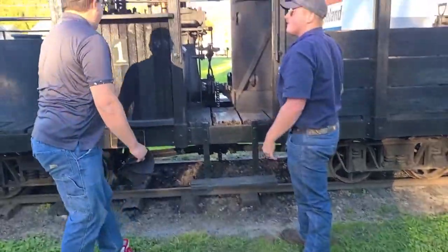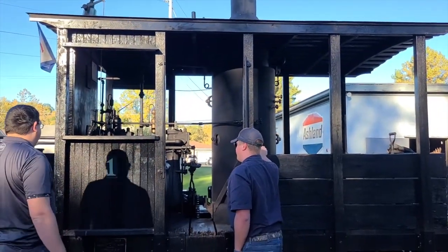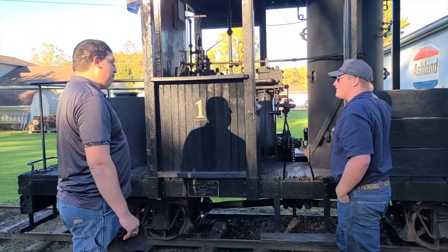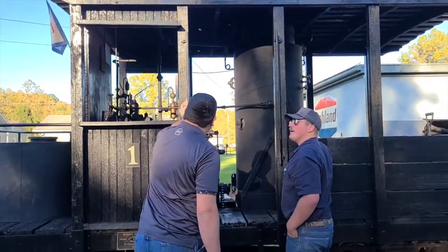I've been trying to get down there and see it ever since they got done. The last time I saw it, the boiler was still under a tarp. That was probably the last I saw of it in person. It was just a vertical boiler.